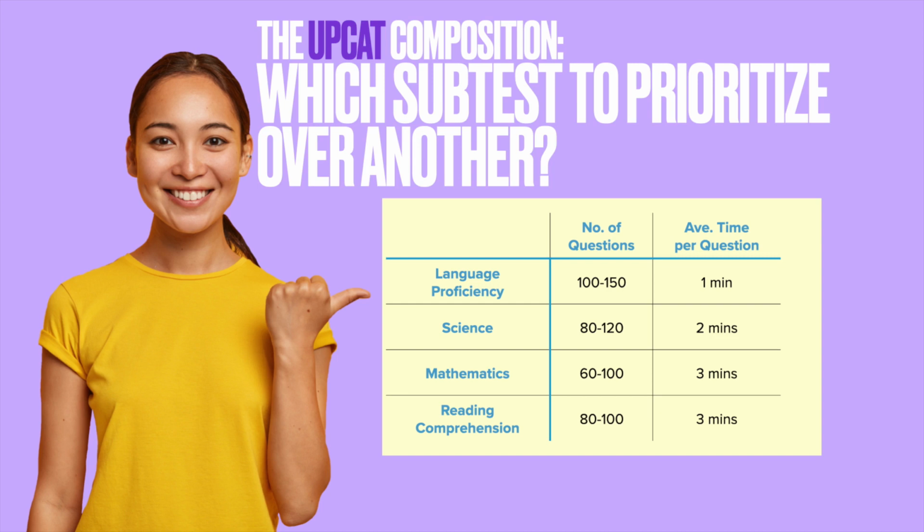In our given scenario, if you make a perfect score in mathematics but only make 50% in language proficiency, your combined score, assuming you did not skip answering any question, will be 60 plus 56.25 or 116.25. On the other hand, if you make a perfect score in language proficiency but only score 50% in mathematics, your combined score, again assuming that you did not skip answering any question, will be 150 plus 22.5 or 172.5.